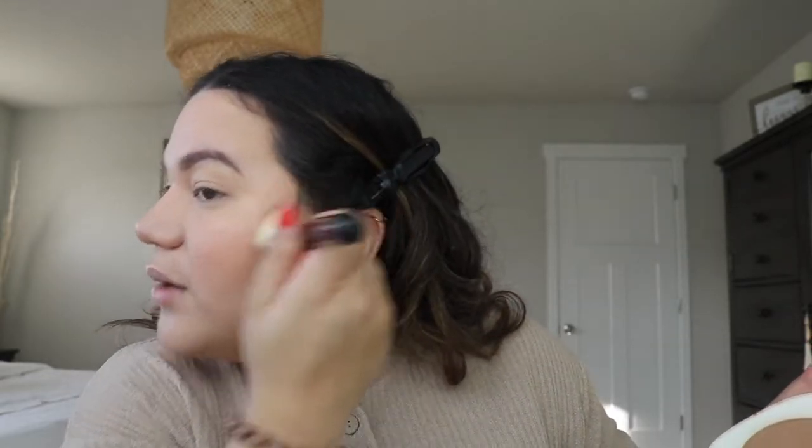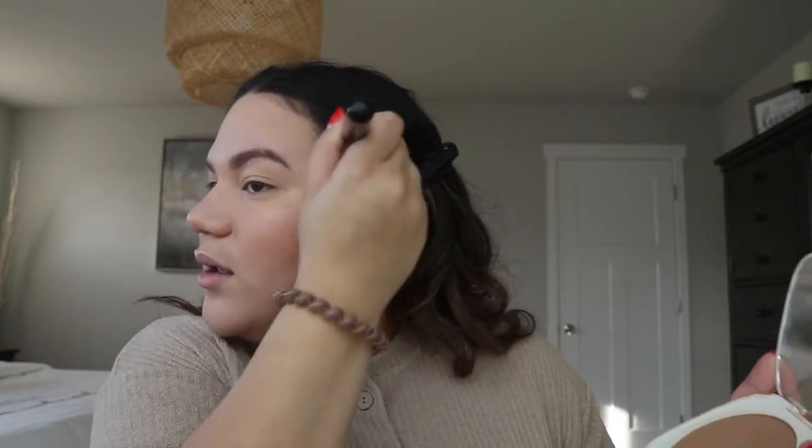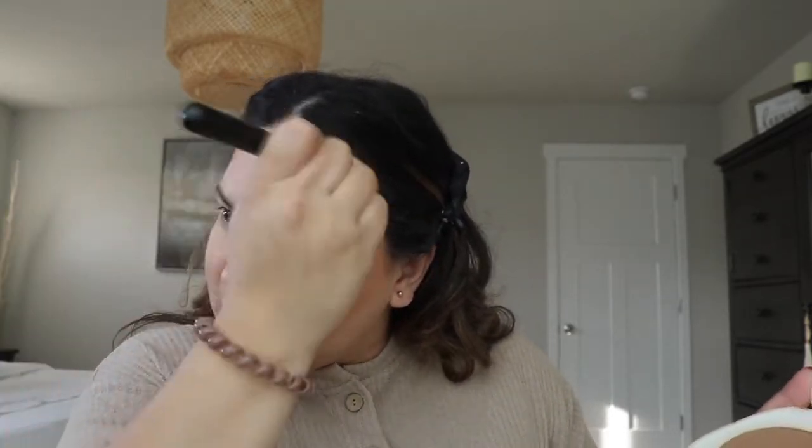Did you guys see that? And mix it all together and take some powder out. And maybe you guys can see this part when I'm doing it. Like I go here and then I go down and blend everything, you know. And I grab more and then I go here to my temples, and I think that was a lot of what I put in here, but you know, that's why we blend.